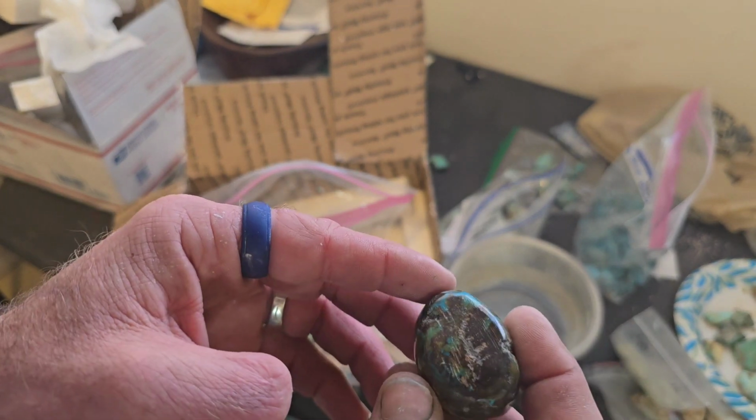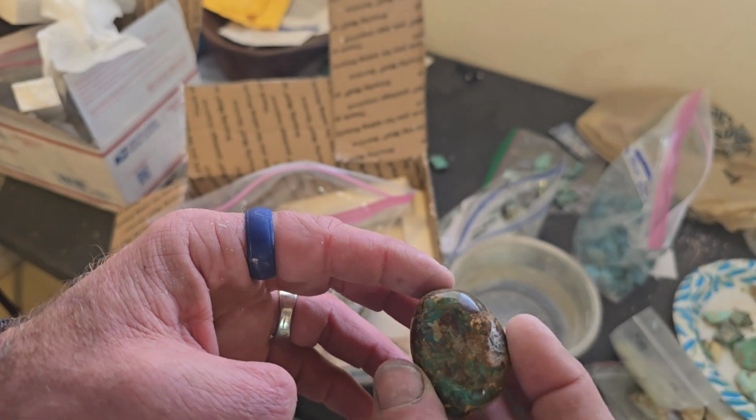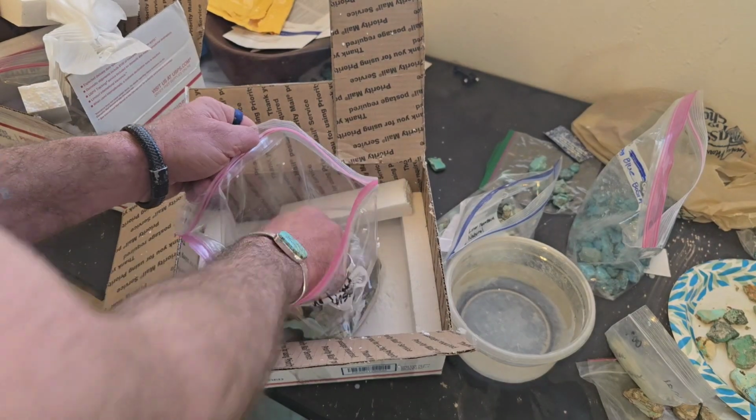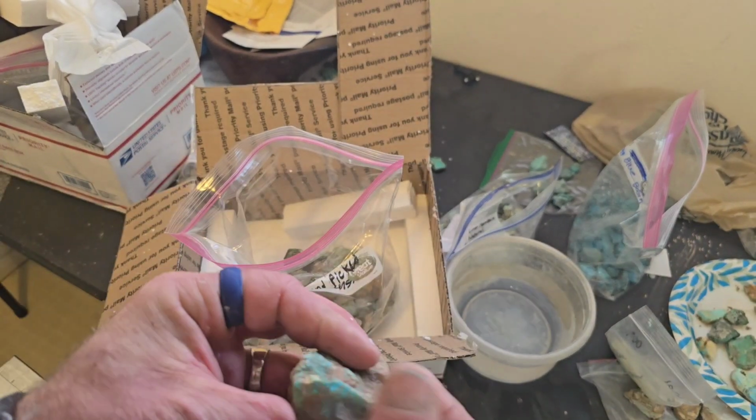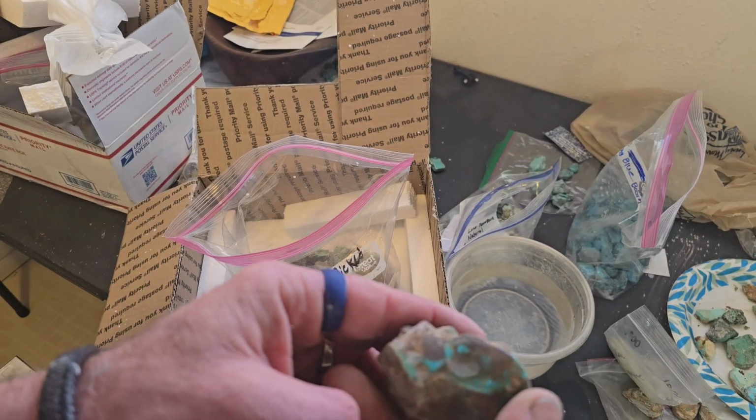Now the color is beautiful. I don't know what it'll cut, but if it ends up being mostly matrix and a little bit of turquoise, that's not really what I was looking for. Now there's a big old chunk of some greens.